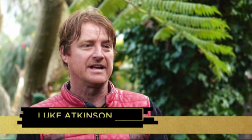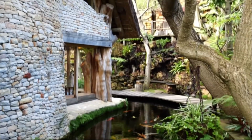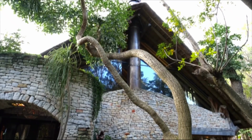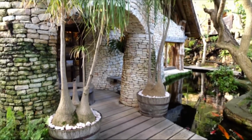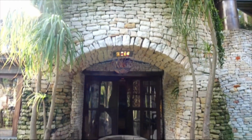Yes, it was something that I started off with the owner many years ago, 22 years ago, and met him in the film industry, and it was just fulfilling something that he wanted to achieve, and it's taken many, many years to do that. I really love these arches. They remind me of the Zimbabwe ruins.